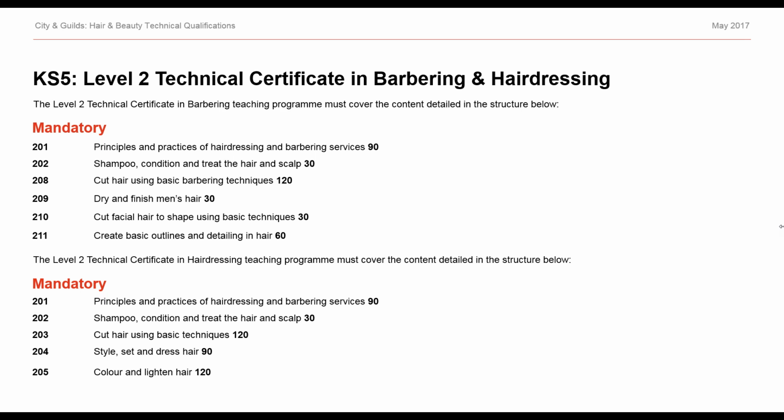But a learner with no prior experience, it's an awful lot to cover in one academic year, especially when we've only maybe got 10 hours on our timetable to deliver the vocational aspect. But for your more able learners that maybe don't have to pick up maths and English, then you can spend more time delivering the vocational elements. So we've got principles and practice, shampoo and condition, cut hair, style and set and dress hair, and colour and lighten hair. Don't forget now this is hairdressing, and we've adopted exactly the same approach for the 6008. When we're talking about hairdressing, it can be carried out on male or female clients.